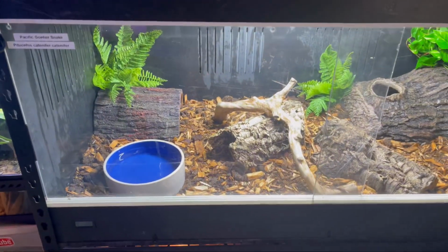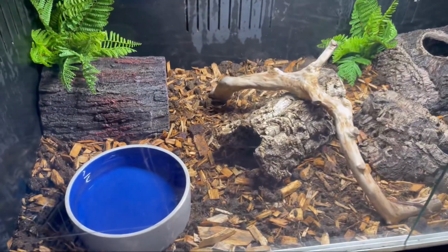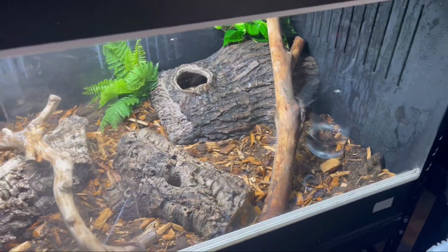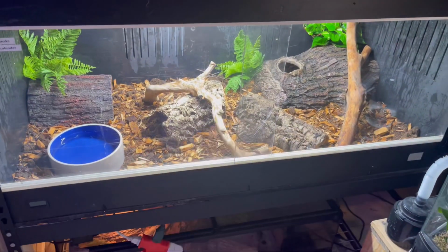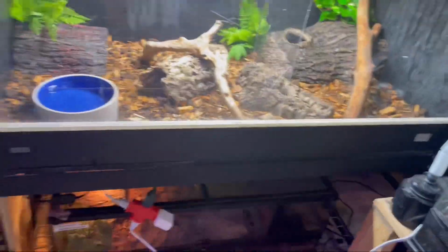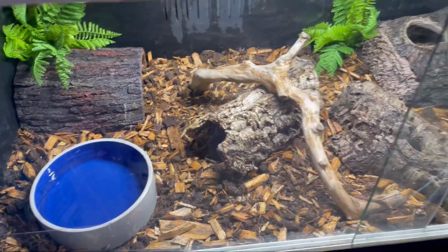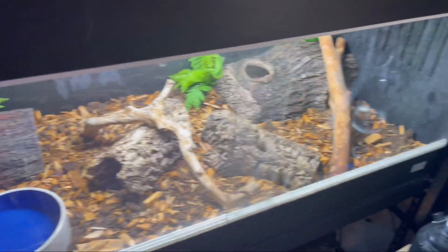All right, guys, so we finally moved Gilbert back into his new and improved enclosure. Check it out, guys. It looks a lot more humid in there, a lot less crusty, you know what I'm saying? I'm pretty happy with how it came out. Like I said, I only moved around a couple hides and I added one more plant, which is up there. It was just laying around, so I went ahead and threw it in there. I'm very happy with how it looks. The substrate looks more alive now. It doesn't look all crusty and dry.